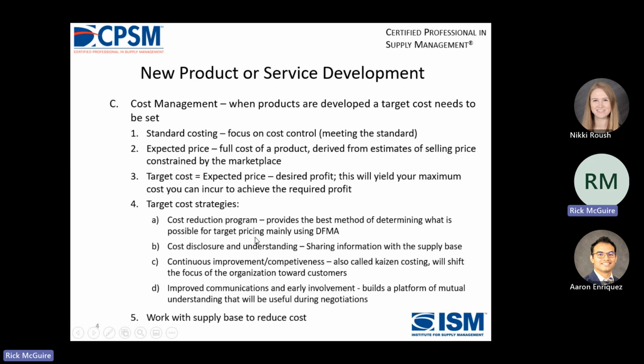Cost management. When products are developed, a target cost needs to be set. We'll cover this more on the 3rd day. Standard costing. We use it here at Packard, but it's an accounting convention. Purchasing doesn't use a standard cost. Like at most other smaller firms, purchasing will have to buy to a standard cost. Focus on cost control, meeting the standard. And then if purchasing isn't buying to the standard cost for the part, then you end up with this purchase price variance. But Packard doesn't really do any of that because we just do a year-long contract for a low price.